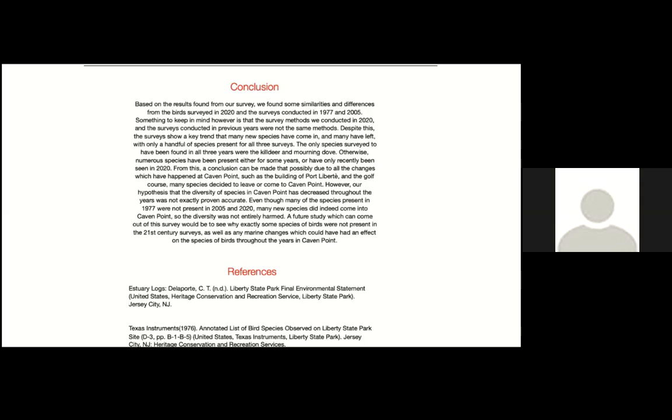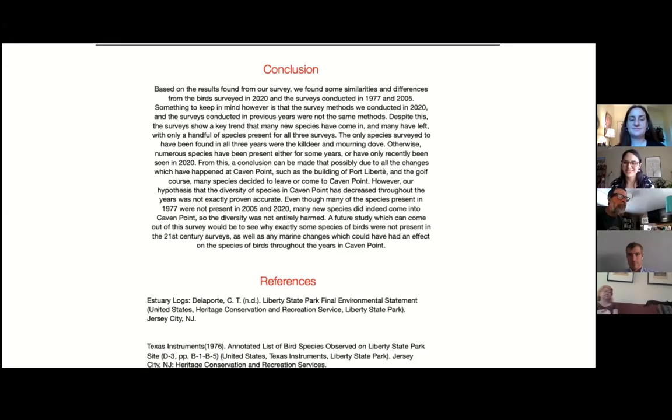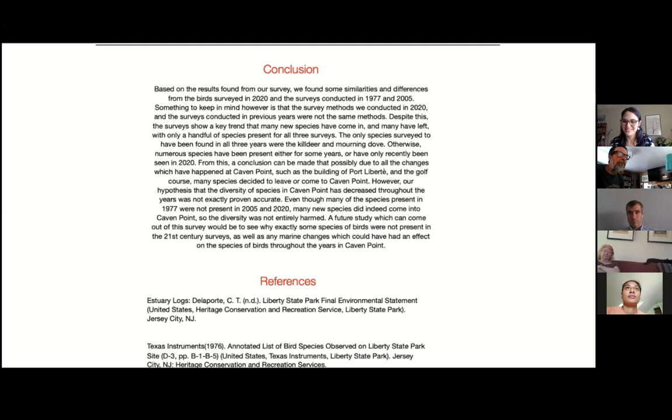I was most surprised to actually see the osprey, because I wasn't expecting to see a bird of prey in Caven Point. We first saw it flying above us, and it looked very large, and I was very confused as to why it was here in Jersey City. It was very interesting, so I was most surprised to see that. So yeah.